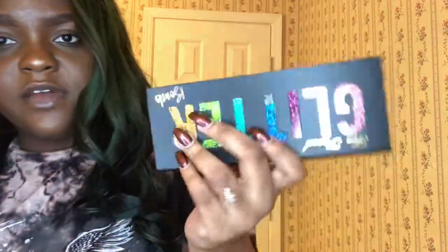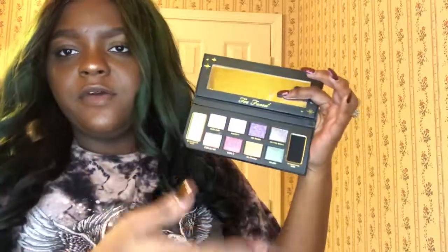Another Too Faced palette I just got is the Glitter palette by Too Faced. This palette is very pretty. I find these colors very pigmented as well. You could change the color of the glitter if you use the white or black base. I don't know what I did the first time, but if you use those bases, you can change the color of these colors right here. It's not too glittery, but I find it better that you use a glitter glue with these as well. I'm gonna show y'all how good that color is. It looks like a regular shimmer instead of a glitter.